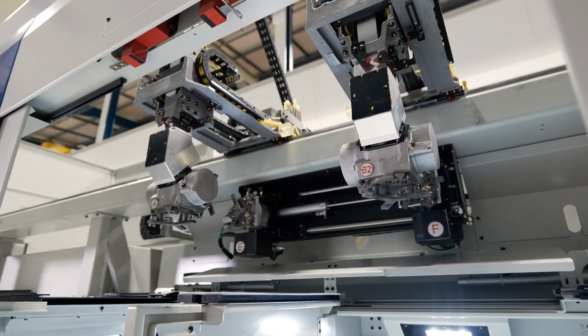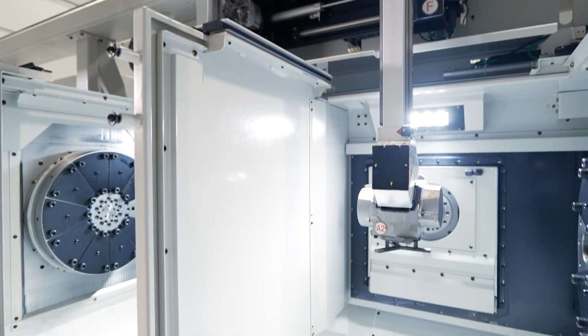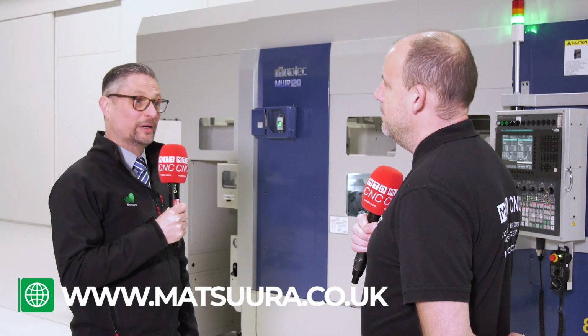Okay. What would be your experience so far of what customers say about these machines once they're in? Well, I mean, they are known for fit and forget. We don't repair them. They are built for volume, and they're built for short volume too. They're built for families of parts. The options are endless.